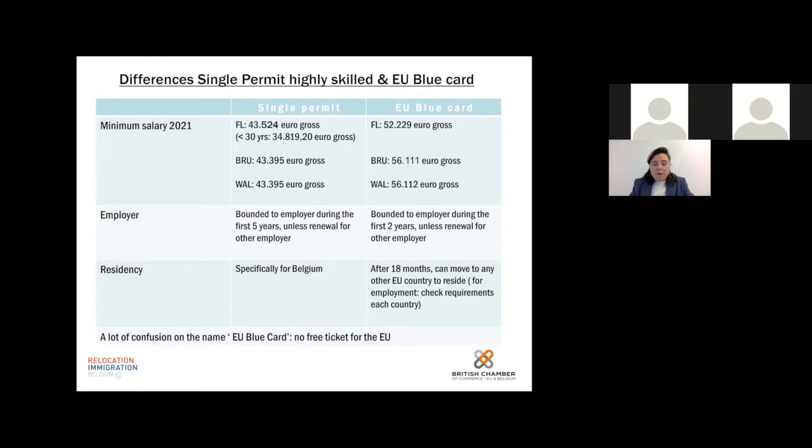Also, what I wanted to say is I just pointed out the general criteria for the most common cases. Do know that there are exemptions. Think about the students, think about their internships. I did not describe this in my current presentation.